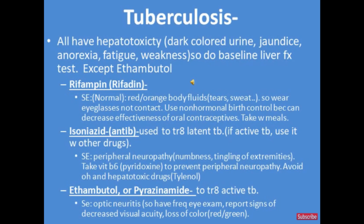One of the tuberculosis medications is called rifampin. One of the symptoms is red, orange body fluids, like tears could be that color, sweat. So you want to tell the patient not to worry, it's a normal side effect. But you do want to tell them to use non-hormonal birth control because it could decrease the effectiveness of oral contraceptives.